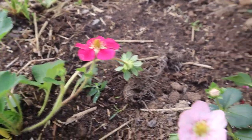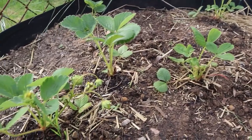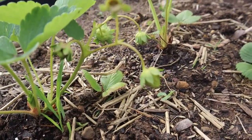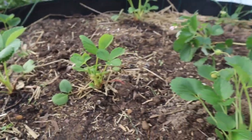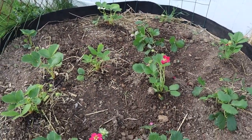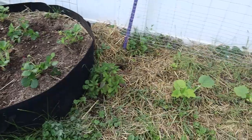I got these really cute strawberries this weekend. I needed to fill out my bed because my original strawberries didn't grow. Look at the pink blooms. And then I have lots of little strawberries. I hope the birds don't get them. I really want strawberries. I thought the pink ones were pretty, though. And they're all ever-bearing, so that'll be nice.